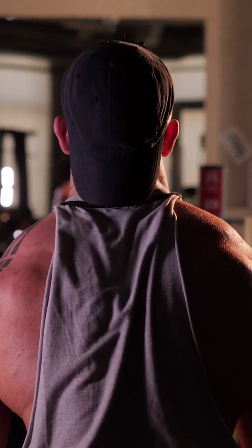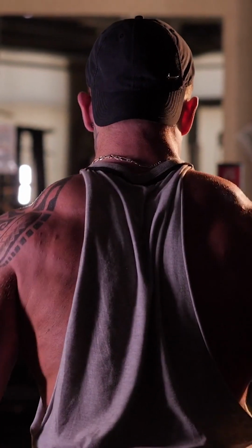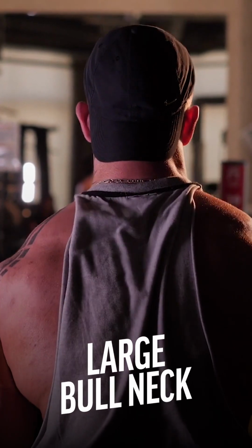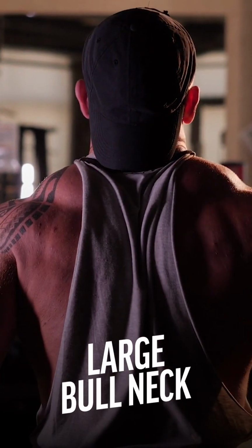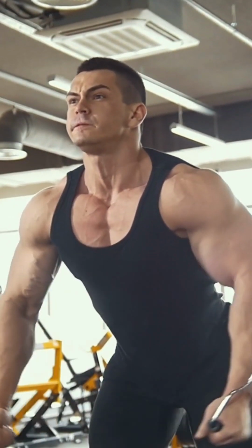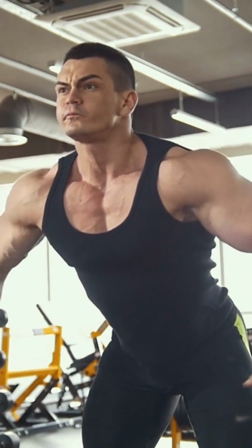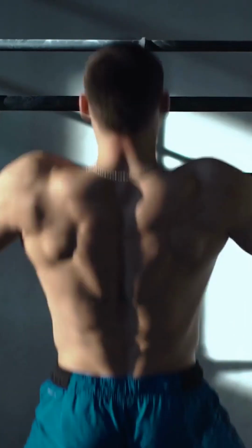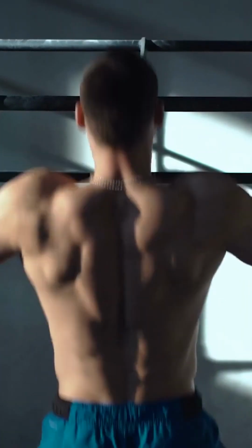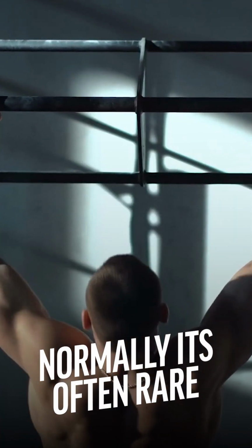The first characteristic are excessively huge traps, like an extremely large bull neck. Why? Quite simple. In contrast to other muscle groups, the traps have a large number of androgen receptors, which makes the traps extremely sensitive to steroid use, causing the neck to grow immensely. In natural bodybuilders, gigantic neck muscles are often rare.